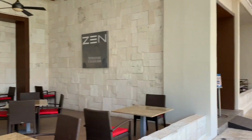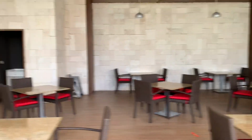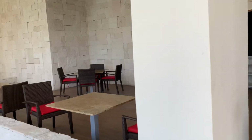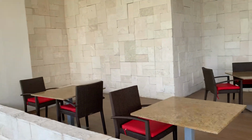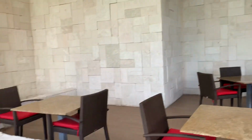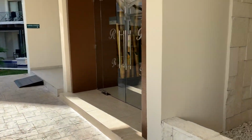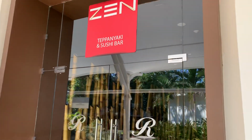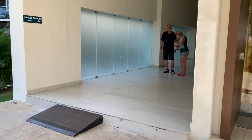Next to Hunters, you have Zen, which is the Teppanyaki hibachi sit around and get food thrown in your mouth thing, which is fun. So it's nice to sit around a big table, meet new people. They got an outdoor space. I don't know why, because everyone wants to eat inside at the hibachi grills. But this is a reservation, first come, first serve. And you have to wait in line to make your reservation. They do fill up really fast. Nurses station's down here, and that's something we've utilized.